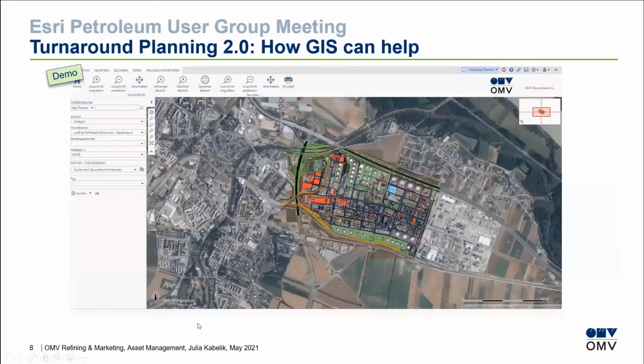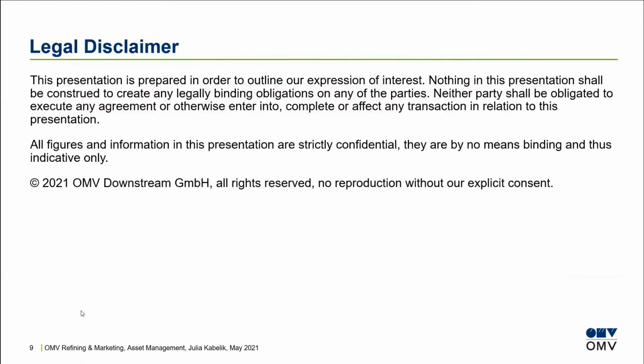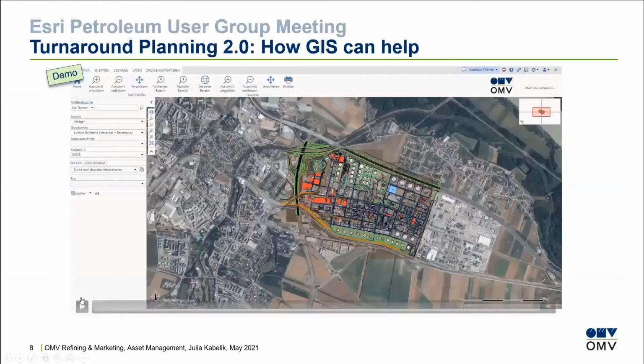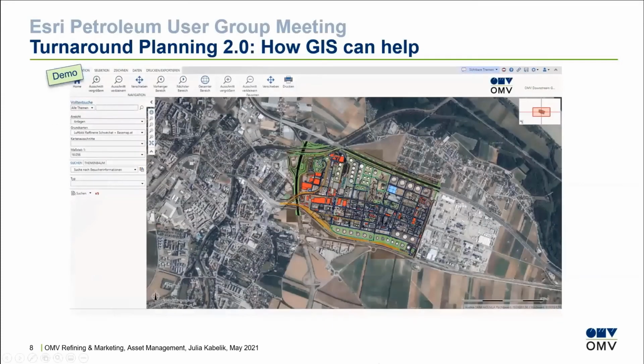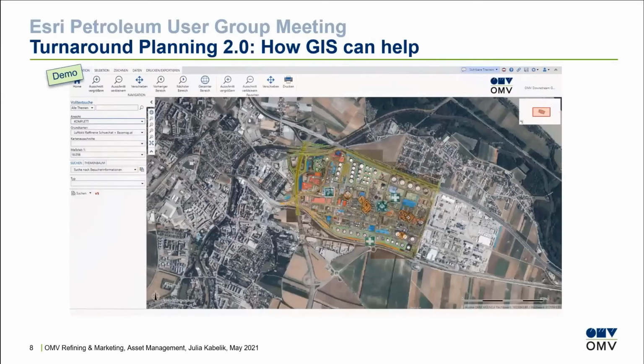Well, that was now all theoretical. We have a few screenshots, but to really visualize for you how easy it is now for a turnaround team, I also provided a short demo. So you can see here our GIS with the information. You can see the buildings, the streets, and so on. On the left-hand side, you can see the turnaround. So we have a predefined view. You can either click for each year to see the planning, or you visualize the complete one.